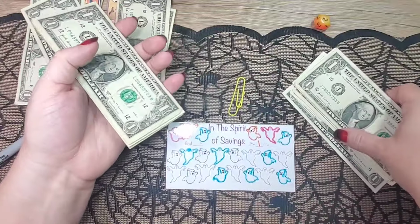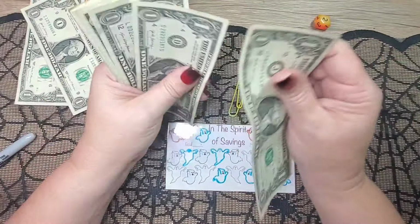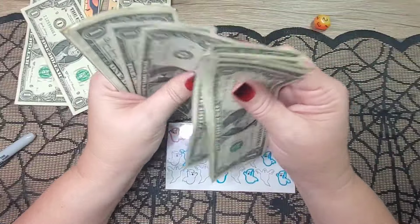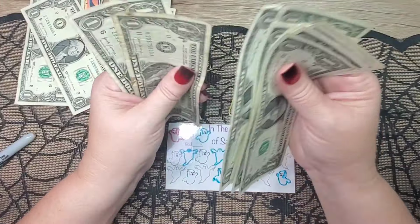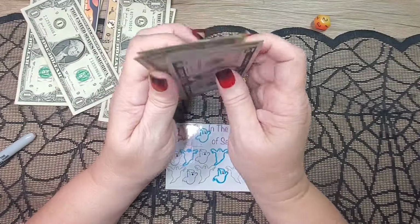And this is in the spirit of savings. You can get this on my Etsy shop. So it has 1, 2, 3, 4, 5, 6, 7, 8, 9, 10, 11, 12. Swap that for 2 5s.